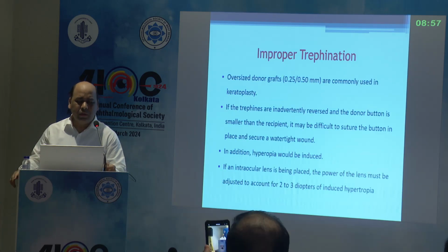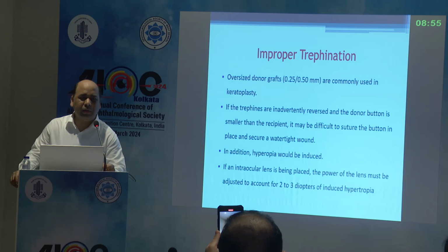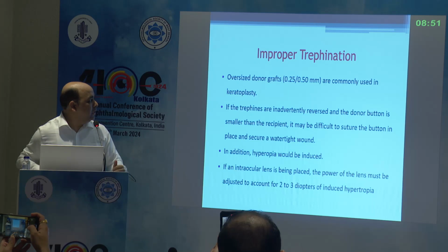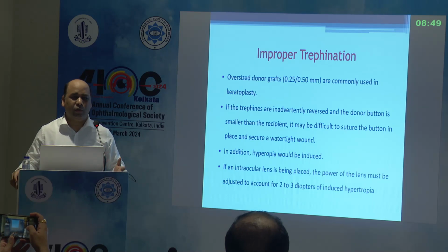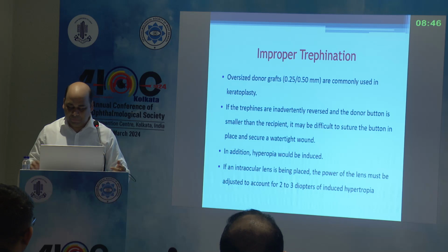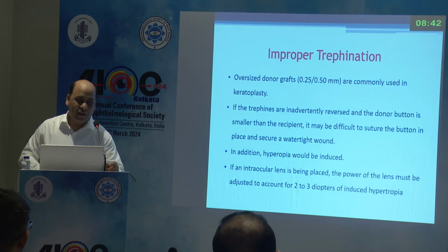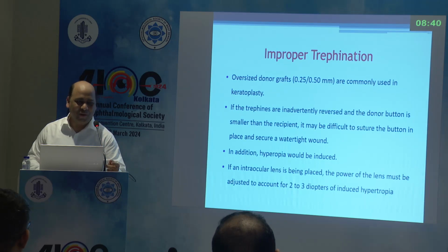Improper trephination: we have seen many times that trephinations are eccentric, decentered, or partial, but this is interesting, the trephines got interchanged. The donor becomes the smaller and the recipient is bigger. So if this happens, what has to be done? I didn't have the idea a few years back, but now I know what is to be done.